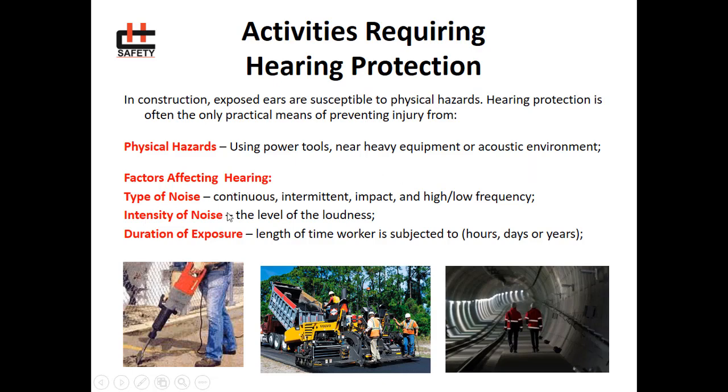Now, the factors that affect hearing, of course, include the type of noises, if it's continuous, intermittent, impact, high and low frequencies, the intensity of the noise, the level of the loudness, and of course the duration of exposure, the length of time a worker is subject to these loud noises, whether it's days, hours, or in a year.